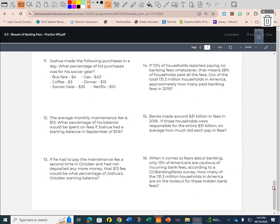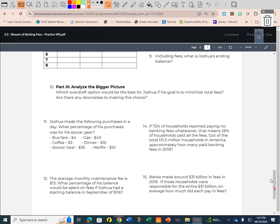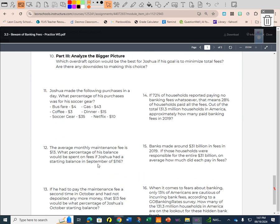Yes, we have to know some, I haven't done this one today. That's what I'm saying, I was looking at it and I didn't even know what to do. This is Joshua, and we said 12. The average monthly maintenance fee is $13. What percentage of his balance would be spent on fees? Oh, okay, so we're just using that 116 as the whole and 13 as the part. Divide 13 by 116, hit equals, and multiply by 100. What'd you get?